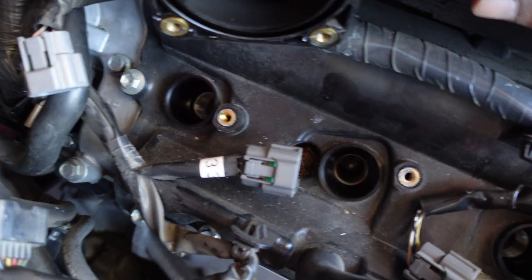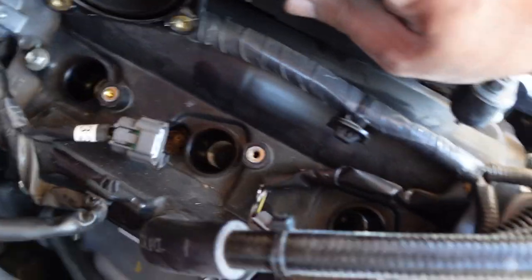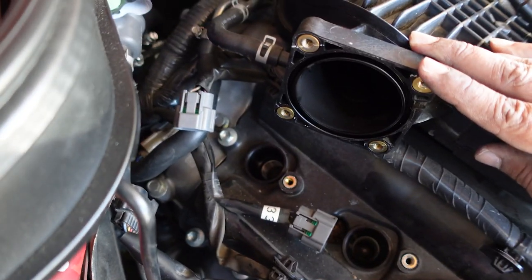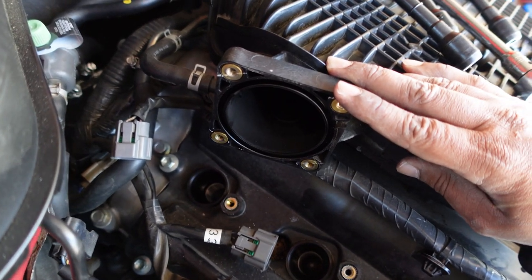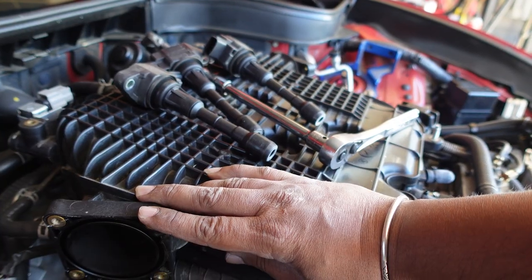I don't know if you'll be able to see down the side there or not, but they're nice and clean. There's no oil. I unplugged the harness because I didn't have enough length in the harness to actually leave the coils connected. So we went ahead and unplugged them and took them out.